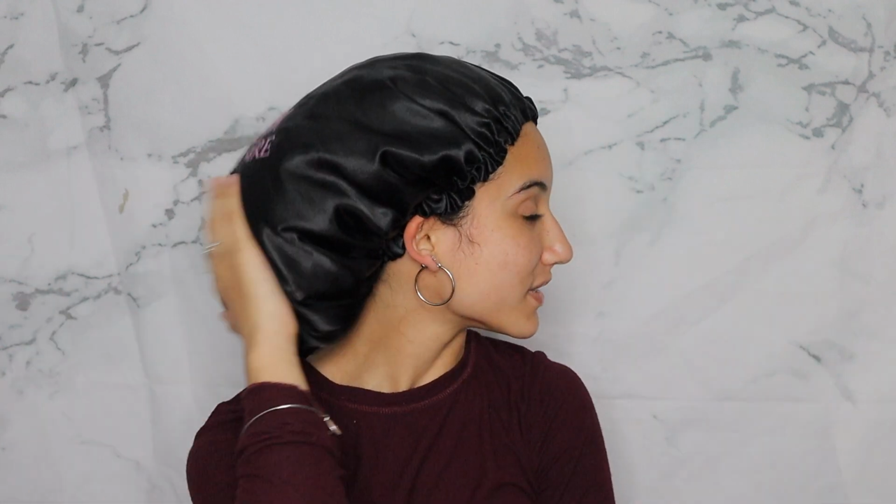And then this is how I go to sleep. My hair is protected, my edges are protected, my scalp is moisturized since I just put the oil on. There's not going to be any frizz or a lot of movement because my hair is in this bonnet, and it does stay on because of the elastic band.